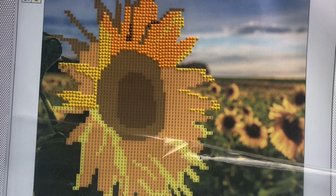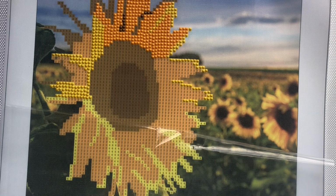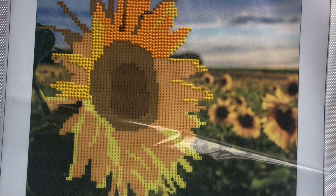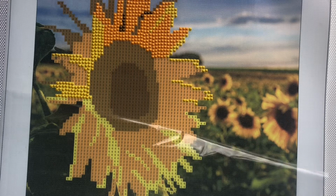We have our next phase, number 3, of this lovely Jennifer the Sunflower diamond painting, and let's see how far we can get with this. So we're going to start over on this section here and get that one sorted out first of all. But yeah, let's get moving.